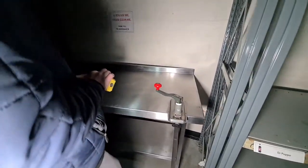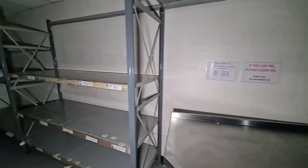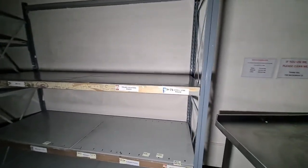I used to open tins on them. Oh, is it a tin opener? Yeah. Lift it up like that, jam it in, push it down, and then it's there, and then just swirl it round.